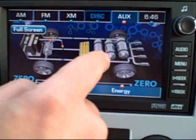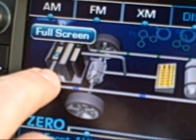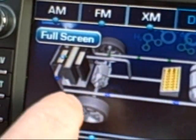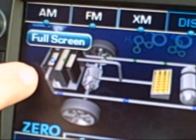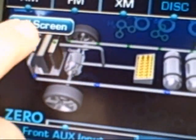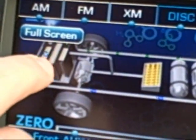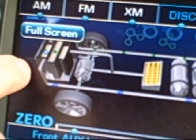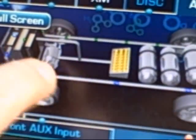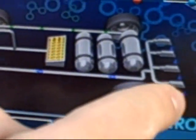Here's how this works. The hydrogen is out of these tanks. The little green balls, that's hydrogen, comes up here to the stack. It's not an engine, it's called the stack. The green balls join with little blue balls, and somehow or another magically makes the energy here, and that's what makes the wheels on the bus go round and round. The blue ball is water vapor, so it's zero emissions.